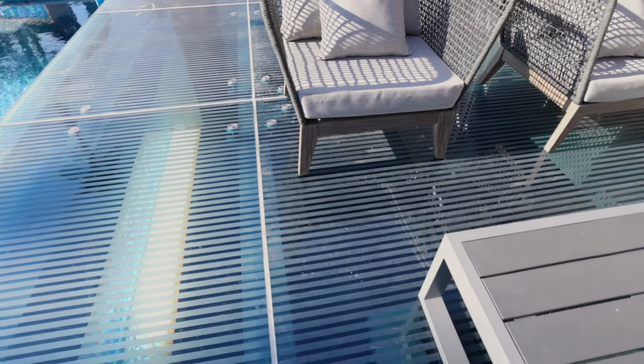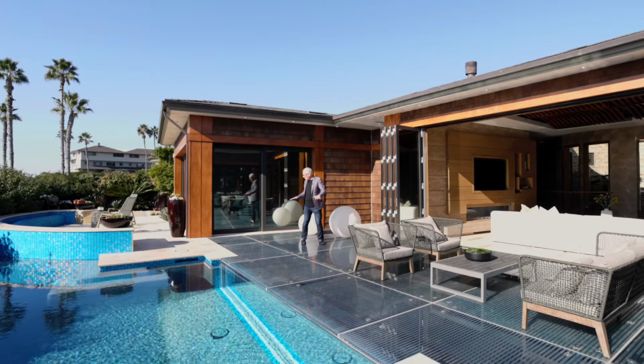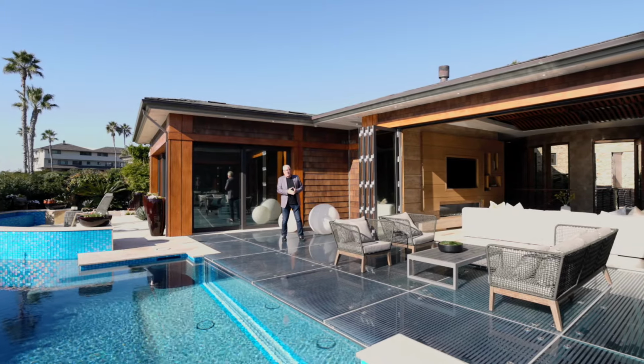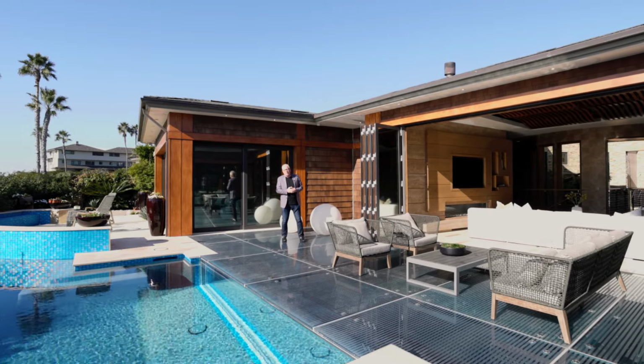Later on, I'm going to show you the atrium that's below, which was also part of our project, but this is all new. This glass deck was very expensive to have replaced, but it's something that the seller actually decided she wanted to do, and I was in total agreement, of course.